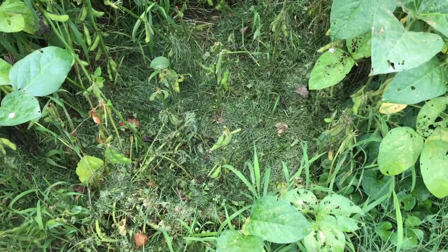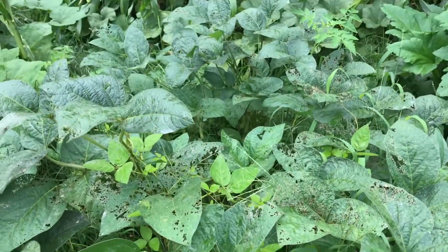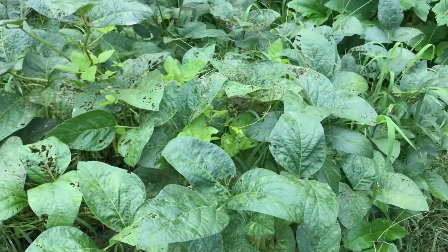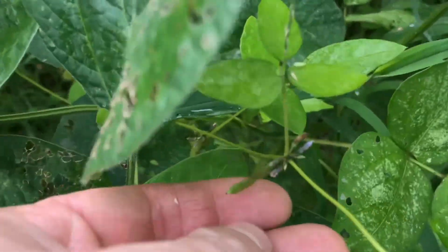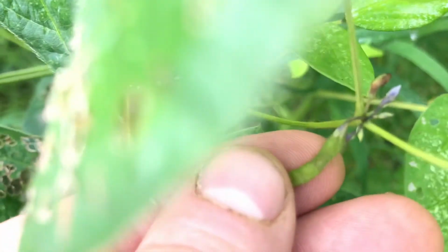Because I'm trying to test for some genetics, right? So maybe there's something genetic. This is basically a mashup of a whole bunch of different soybean varieties, then mixed up with wild soybean. Let me show you what the pods look like. So there's a wild soybean pod.